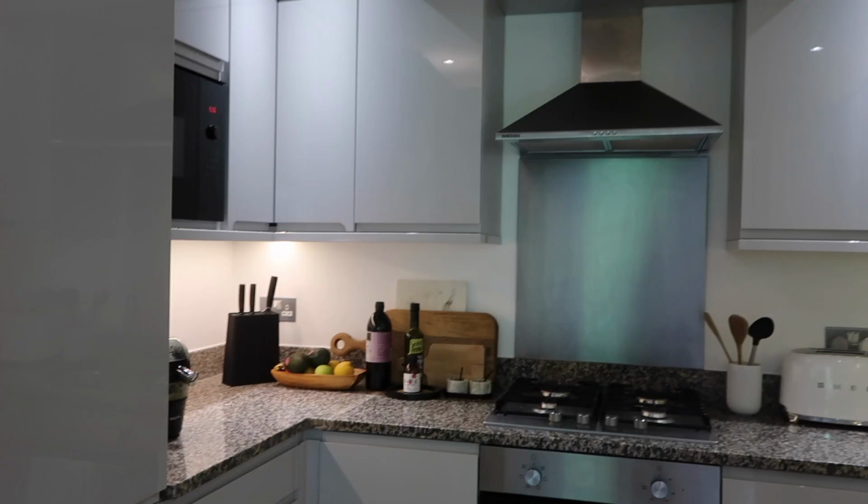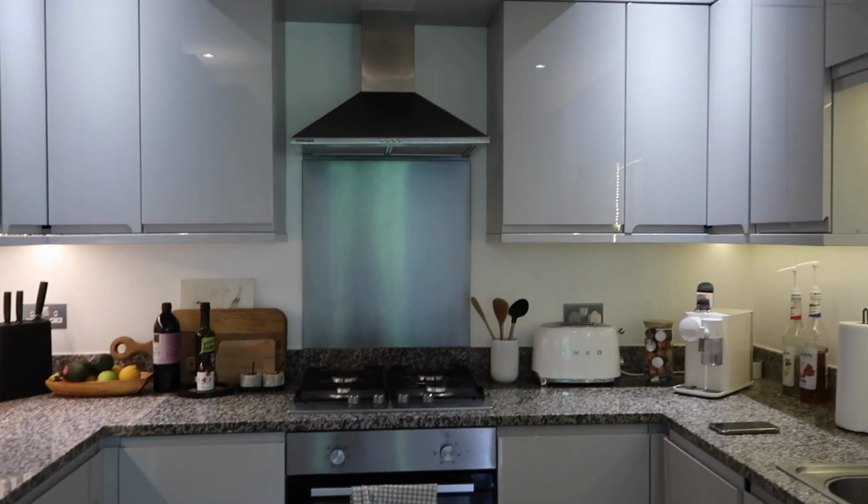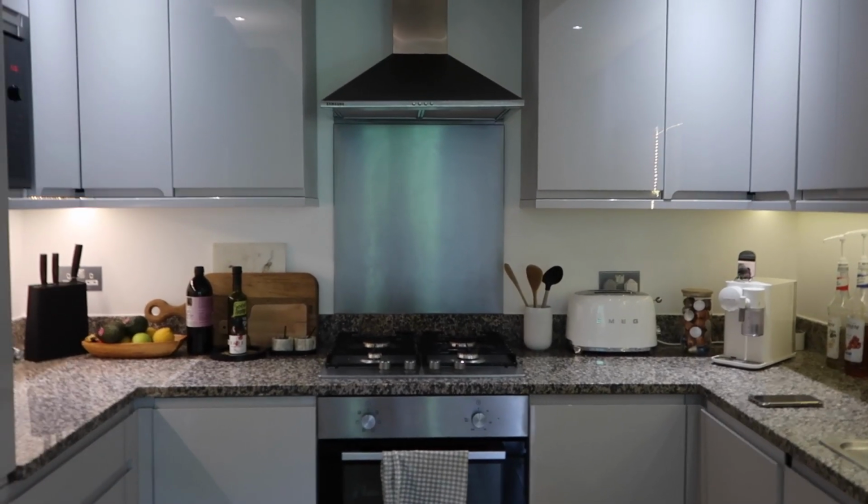And from there we're moving into the kitchen. I also think the kitchen is pretty recently renovated. It feels kind of newish compared to the building, which is quite old.